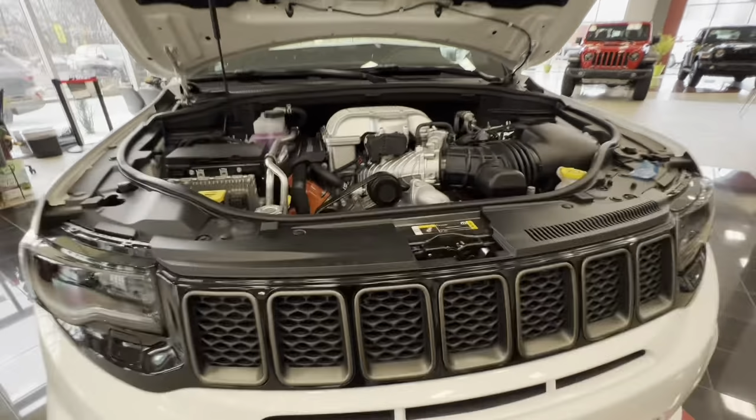But in any case, let's go over this one last time, then we'll do the next thing that I never do on any other walkaround because I don't have the opportunity, but I do here. And that's the pièce de résistance, and that's the cold start. One more time, 6.2 liter supercharged Hemi V8, 707 horsepower, 645 pound-feet of torque. Get you some of that. Get you some of that kitty cat right there.